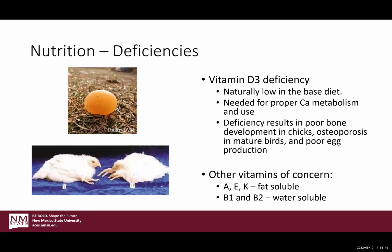B1 and B2 are water-soluble vitamins. Pretty rare to have issues here, but they are tied to neurological health. And so if you start to see some neurological problems in your animals, I would lean more on these vitamin challenges, because a lot of vitamins are tied to neurological health. But again, B1 and 2 are pretty readily available in their diet. Unlike cattle and sheep, which can make their own sources of most B vitamins, chickens cannot. But like I said, their diet should cover that.